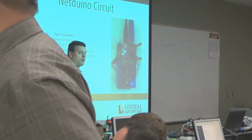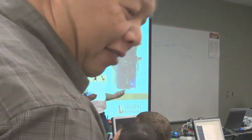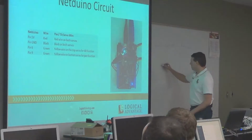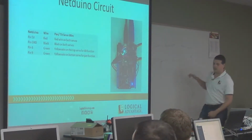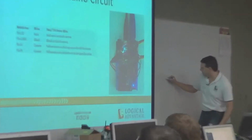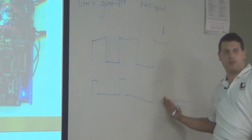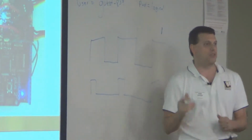Okay, so what we have is the red wire is power, the black wire is ground, the yellow wire is the signal. So there's a pulse width modulator on the Netduino. When it's half up and half down like this, then the servo will be at 90 degrees. When it's something more like this, the servo will be at 30 degrees. So the Netduino is smart enough to change the pulses to tell the servo what position to go to.